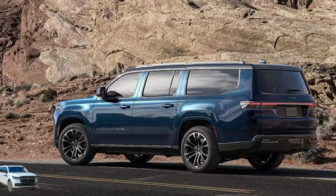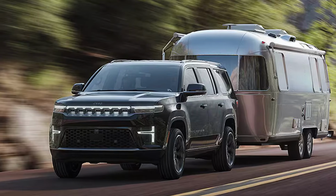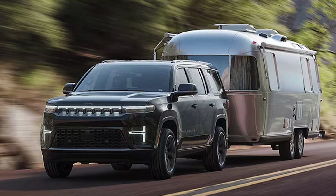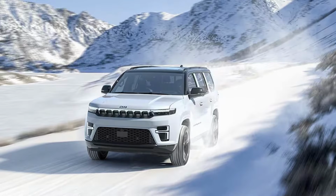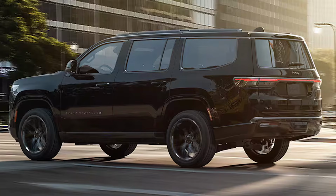Park it next to a Tahoe or Expedition, and it immediately looks a class above. Line it up beside a Navigator or Escalade, and the difference is clear. While others chase flash, the 2026 Grand Wagoneer masters quiet confidence, a new design language for American luxury that doesn't need to shout to make its point.